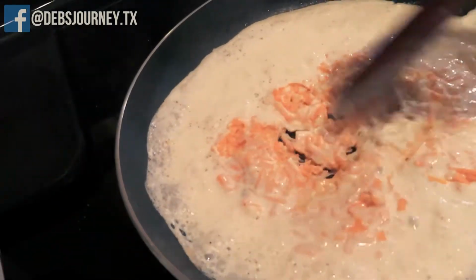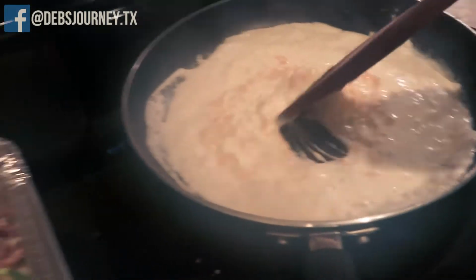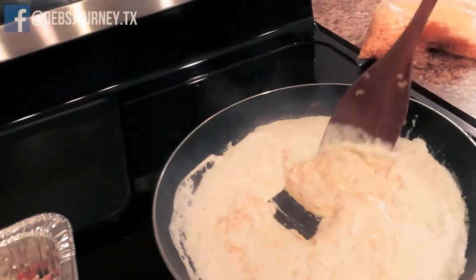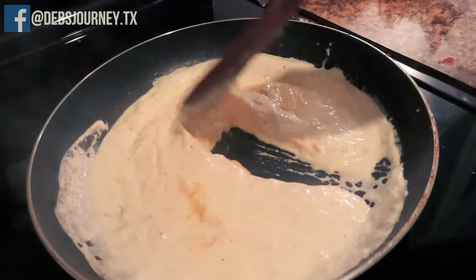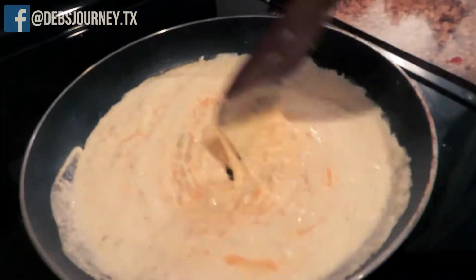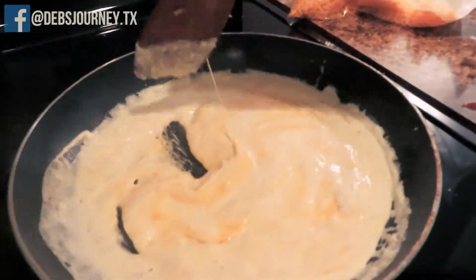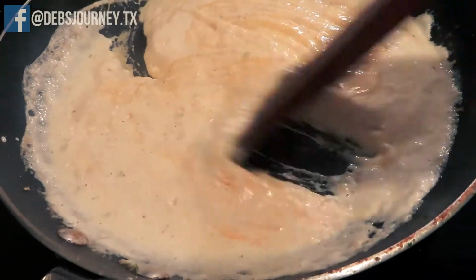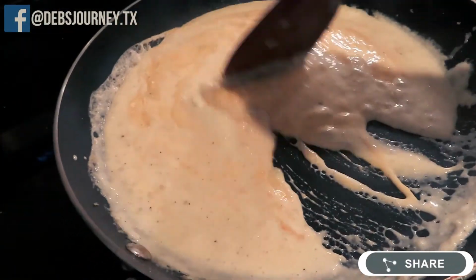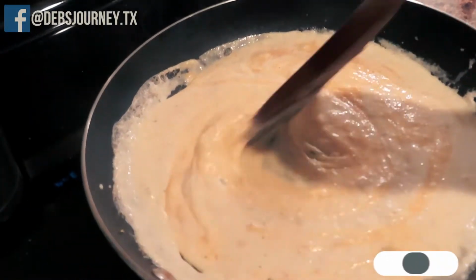So now I'm just going to let this all melt together. It comes together pretty quickly once you add the cheese. So make sure you don't have your fire on too high. And it might be a good thing to taste this sauce whenever it's done before you add it to your casserole dish. That way you can add some more salt if you need to. Remember, you can always add salt, but you can't take away.